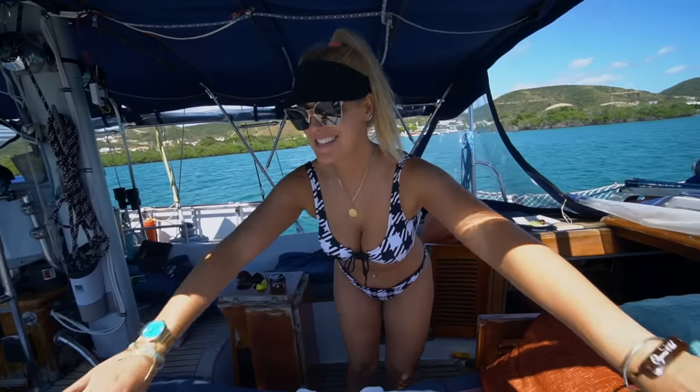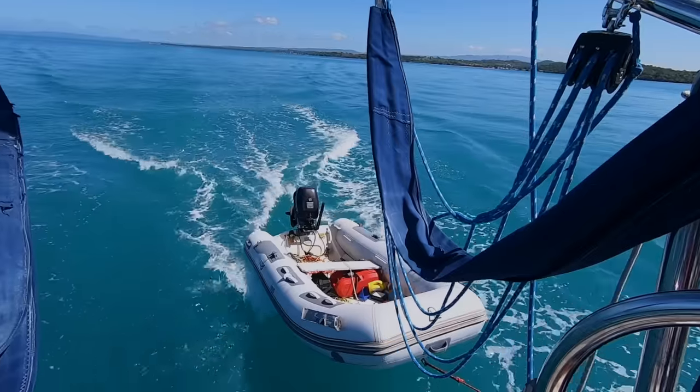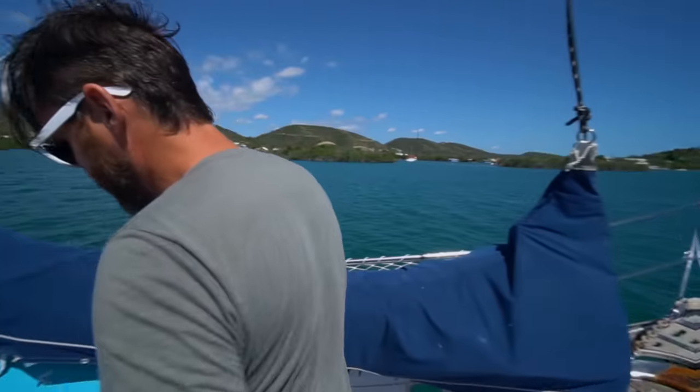Home sweet home. This is our home. Our first anchorage. We got the dinghy as our car. Like Taylor was saying, she's like, you got your car, you got your home, and we've got no neighbors. There you go. Now we are anchored and set. Let's jump in the water.